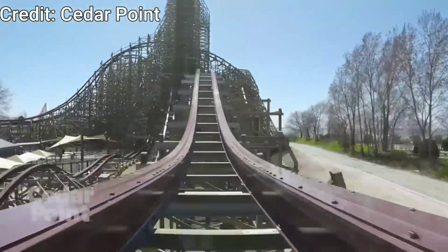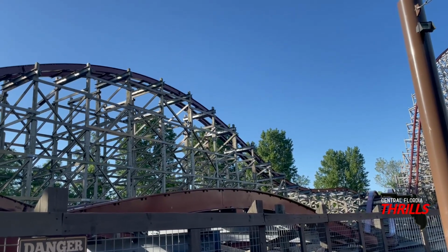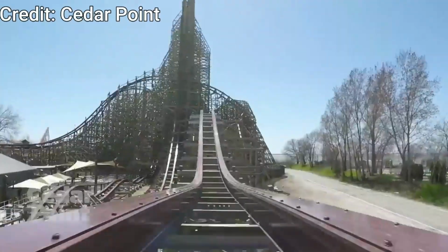After that amazing drop, you hit into a double up. This double up is actually really good airtime. The first pop of air is really strong in all rows, and the second one isn't as strong, but is a really good pop of airtime.